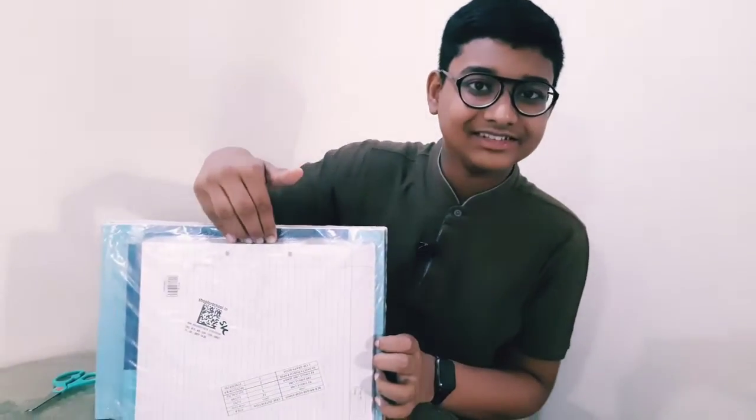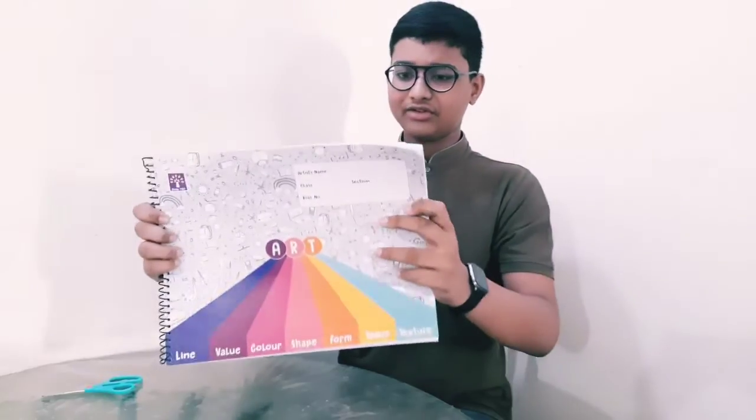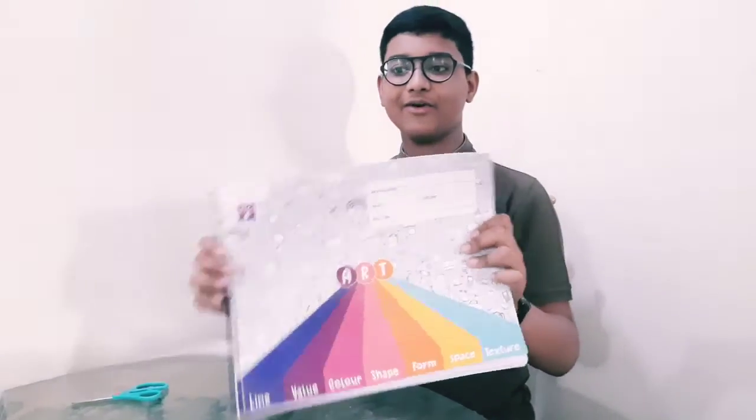Now guys, we have our notebooks and loose sheets with us. So I'm not going to open this because you have to use it for term 1 and term 2. So now we have completed our journey, and now let's start with our art and craft sets. So our whole art and craft book has changed. Wow. You can just check these blank pages and all. Wow. Now I am ready to become an artist with this book.